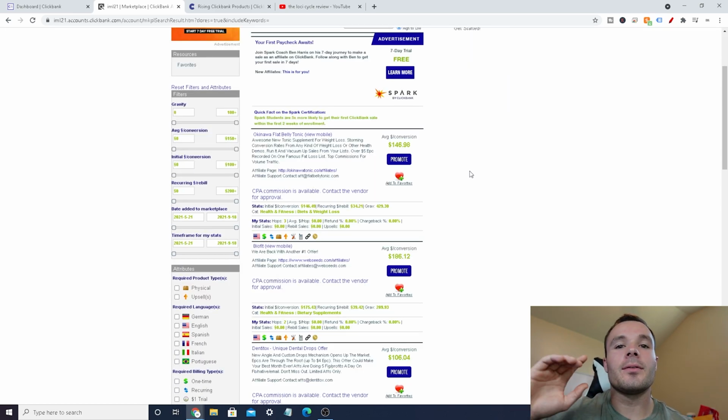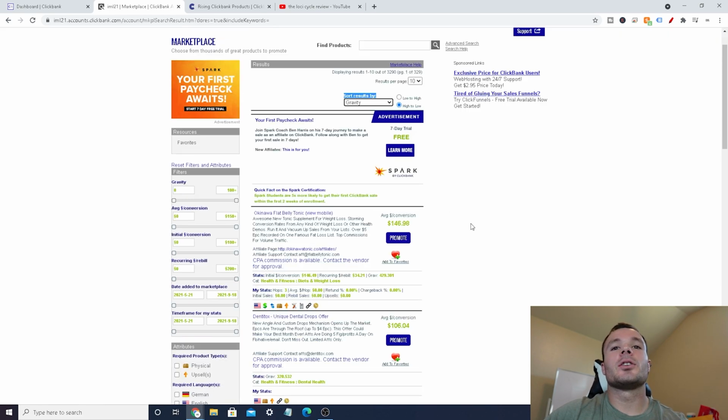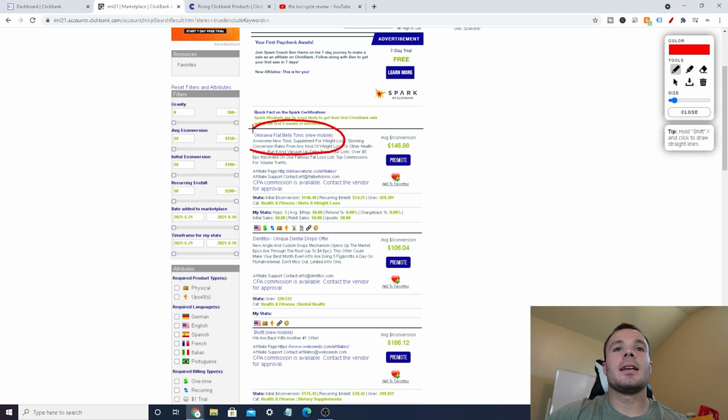Now, here's the first advanced step. If you are just getting started with ClickBank, go ahead and sort by results right here. Go ahead and change that to gravity. Essentially, gravity is the amount of other affiliates that have successfully sold the product. So if we look at the very top product right here, you will see the gravity score right here, which on this one is 429. I don't know why they have all that other stuff, but you'll see a little period. The number right here is 429. So there are 429 other people that have successfully sold this product.